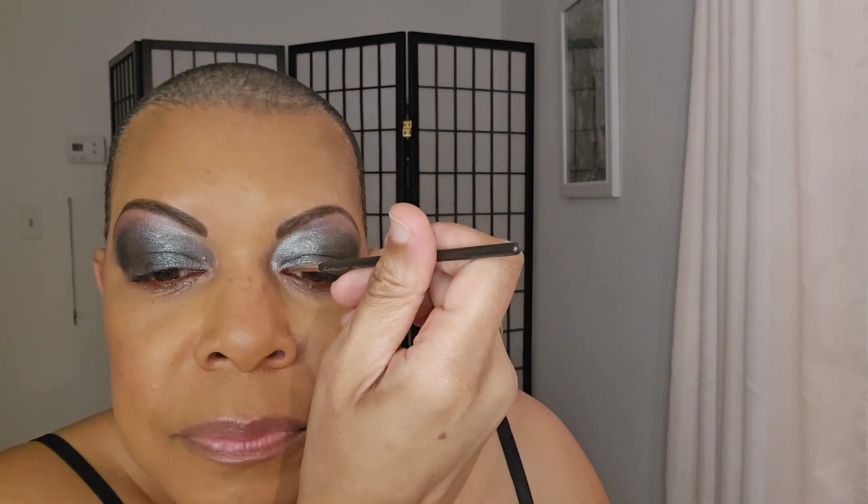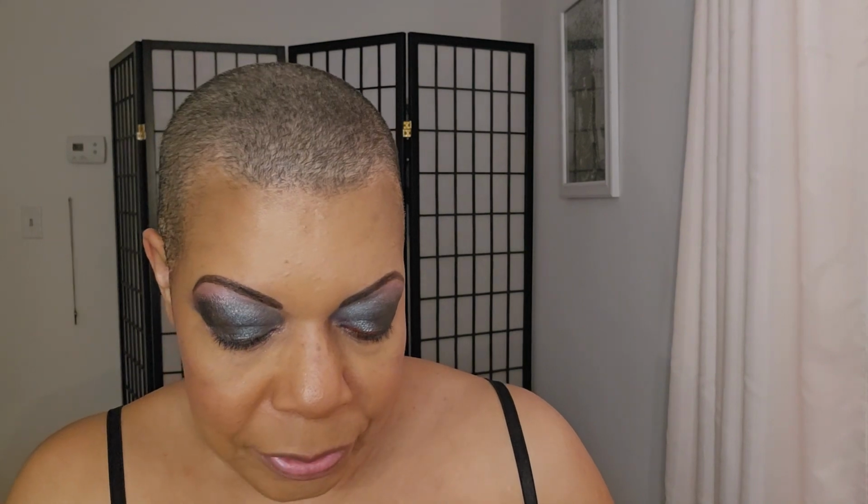which I think is just strange. And so, yeah, that's not even showing up that much over the darkness in that outer corner shade. I really like these, and I need to figure out a way to use these quints more, because I just don't reach for them.